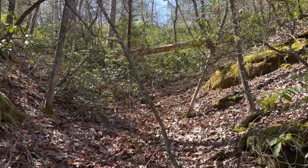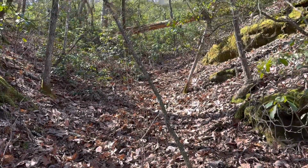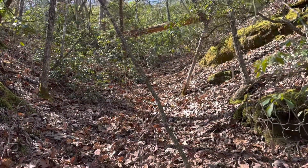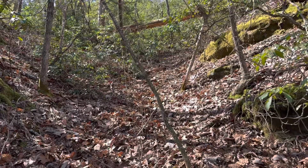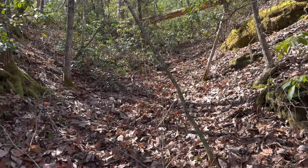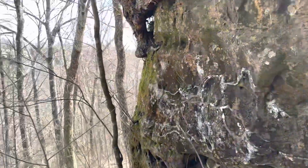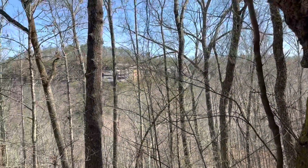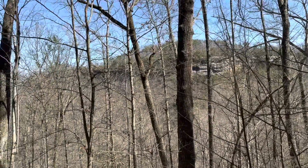That is the gap we came down, and it is undoubtedly real low and U-shaped from probably mules dragging logs out of here 100 years ago. And it's real pretty down through here, but we're gonna head on around the cliff row and go up into Anderson Branch Hollow.